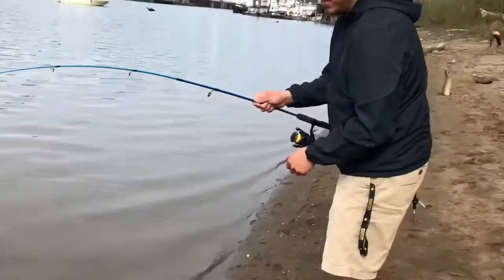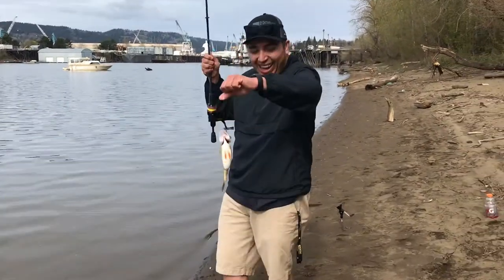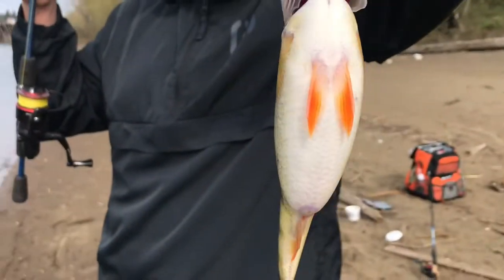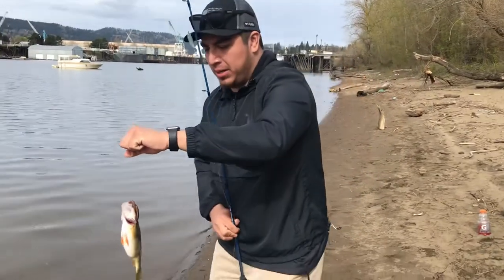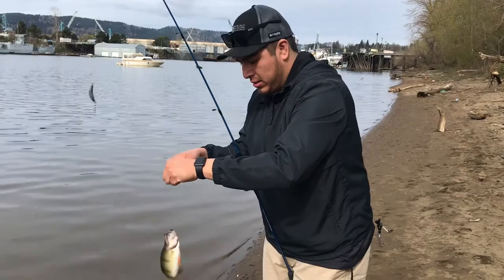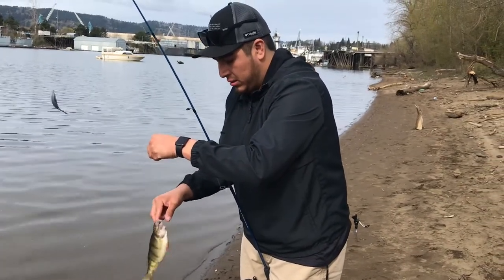There we go. Jesus, look at the belly on that thing, guys. Whoa, dang. Dude, that's not a perch. Yeah, it is. Is it? Oh, it is a perch. Yeah, that's huge though.